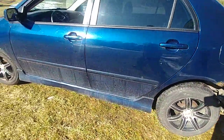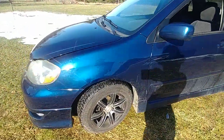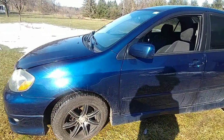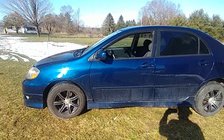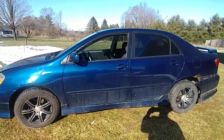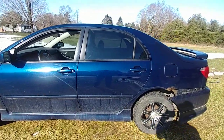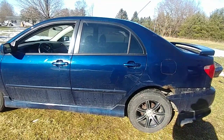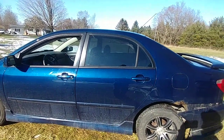I said, hey, I'm looking at your old Corolla. Is that a good car? And she says, that was a great car. She says, I bought that Corolla in Arizona as a retirement gift to myself. I worked in the Arizona school system for 30 years. I retired, and this is what I bought for myself. And I went back and forth between Arizona and Michigan several times.